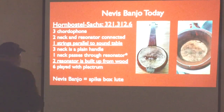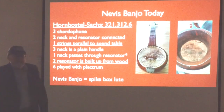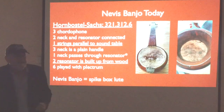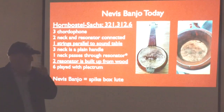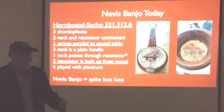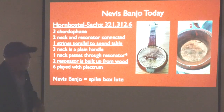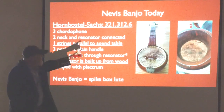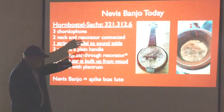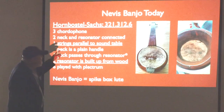And going back to the horn, Basso, and Sax, the number three tells you that it's a chordophone. In their system, you could be a chordophone, you could be an aerophone, which is you blow through the instrument and make noise by blowing into it. You could be an idiophone, which means the instrument itself makes the noise. And there's something else that you hit, I can't remember now what the other one is. But this is a chordophone, and that tells you that it has strings. The two means that the neck and the resonator are connected, and we can see that's happening. The one means that the strings are parallel to the sound table.